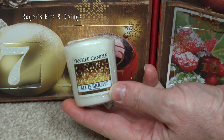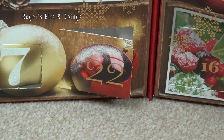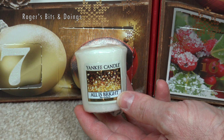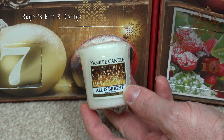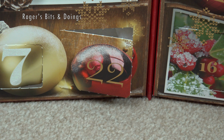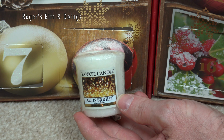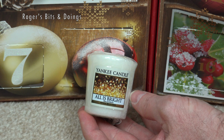Now this one is called All Is Bright. So let's give that a sniff. That's quite strong, and again I wouldn't call that definitely Christmassy, it seems a bit floral. I prefer the more traditional Christmas scents, you know, the cinnamon, the pine, but this one, yeah, it's a floral. I can't describe what sort of flower it is, but you could burn that any time of the year. That's not specifically, to my nose anyway, a winter or a Christmas scent.